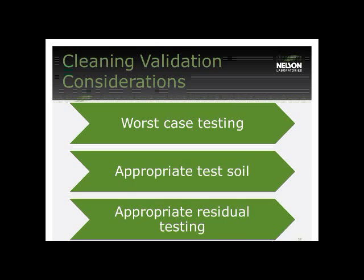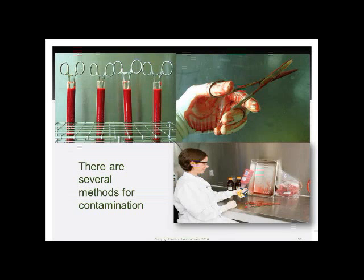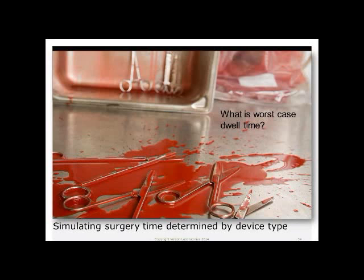So as part of the cleaning validation, some considerations that we need to make are that we are performing worst-case testing, appropriate test soil, appropriate residual testing. There are several methods for contamination for the medical devices. We need to keep in mind that the contamination method that we utilize must be worst case for that specific device. So we need to think about the clinical procedure that's performed with the medical device, but we also want to make sure that we are not contaminating these devices to an extent to make it extremely difficult or near impossible to clean. We want to make sure that we are performing a worst case situation, but not a ridiculous case situation for the cleaning validation.